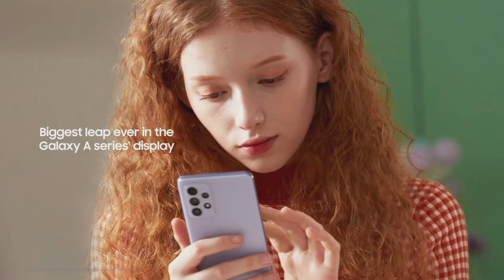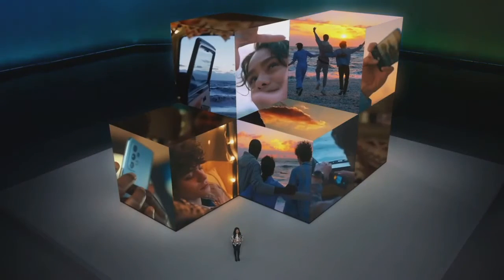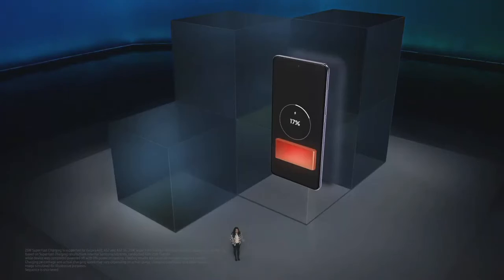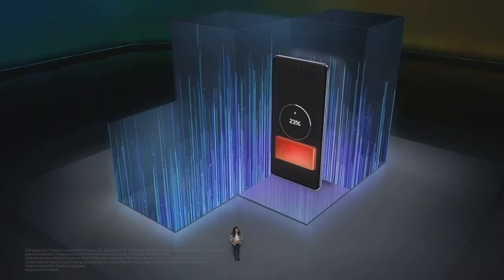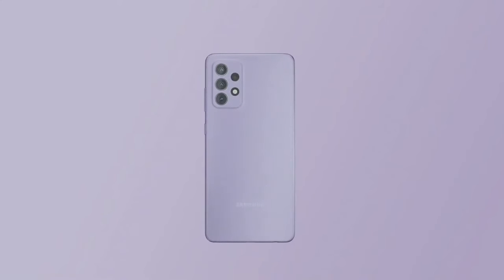The power-efficient display and processor give Galaxy A52 and A72 battery life beyond 48 hours, so it can keep up with you on all your adventures. And when you need to power up, you can charge it real quick with the support of super fast charging at 25 watts. Your Galaxy A lets you do more.